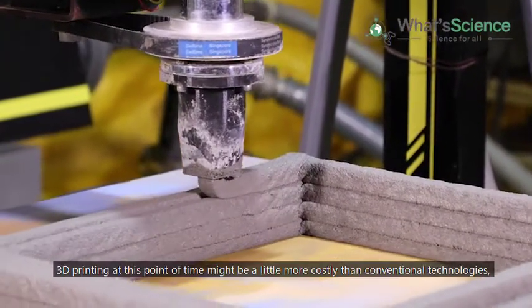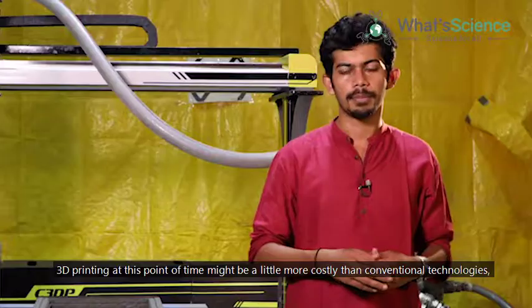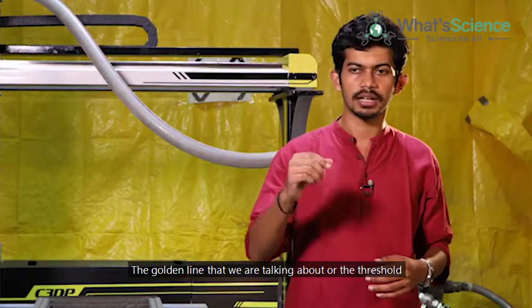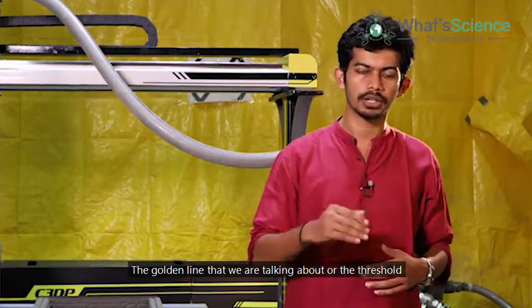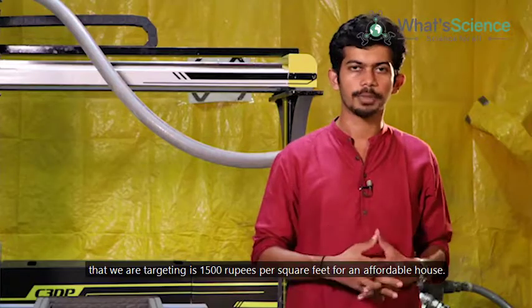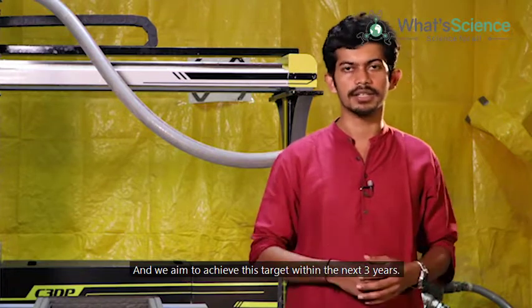3D printing at this point of time might be a little more costly than conventional technologies, but we are aiming at bringing it down over a period of time. The golden line that we are talking about, or the threshold that we are targeting, is 1,500 rupees per square feet for an affordable house, and we aim to achieve this target within the next 3 years.